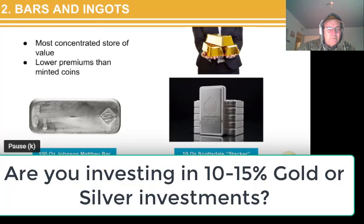Number two, bars and ingots. Now this is the most concentrated form of investing in physical gold or silver. And so when you're ready to switch from coins and you want to get a little bit more bang for your buck, you're going to want to buy gold and silver bars and ingots.